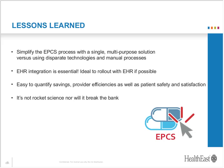Integration with the EHR, essential. You really have to do that. If you can, roll it out together with a rollout of your EHR, or with a version change, or with an upgrade. That was something that we found very, very valuable. It's really quite easy to quantify those savings, which, you know, you've got to have your ROI on this investment. Provider efficiencies, as well as patient safety and satisfaction, very, very high with this. It's really not rocket science, and it really is not going to break the bank for you.